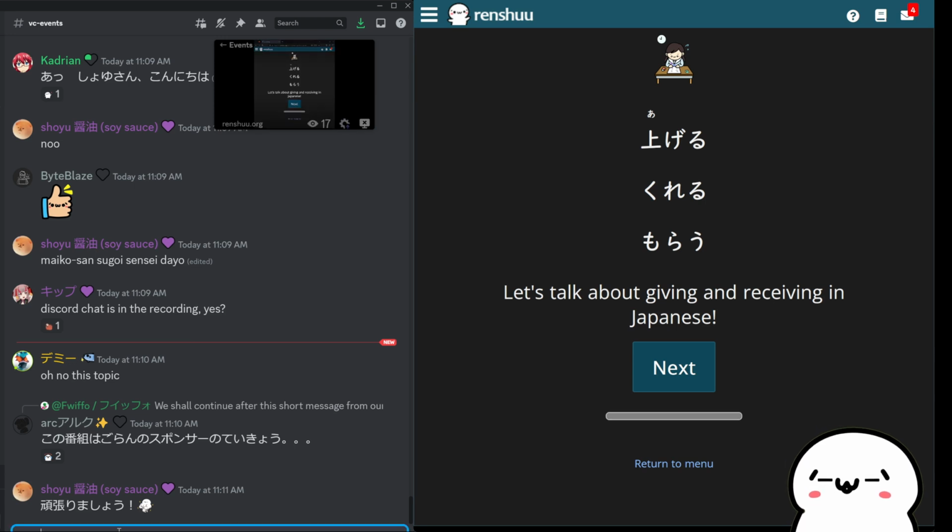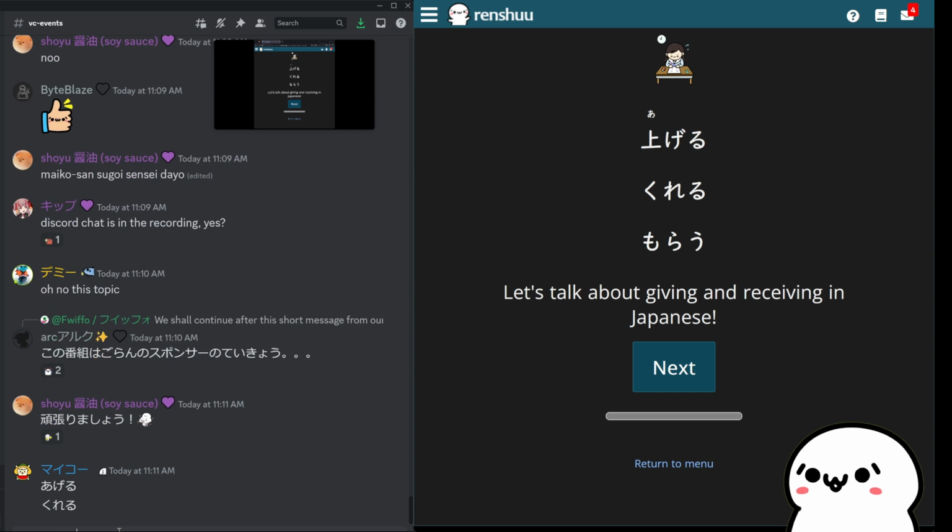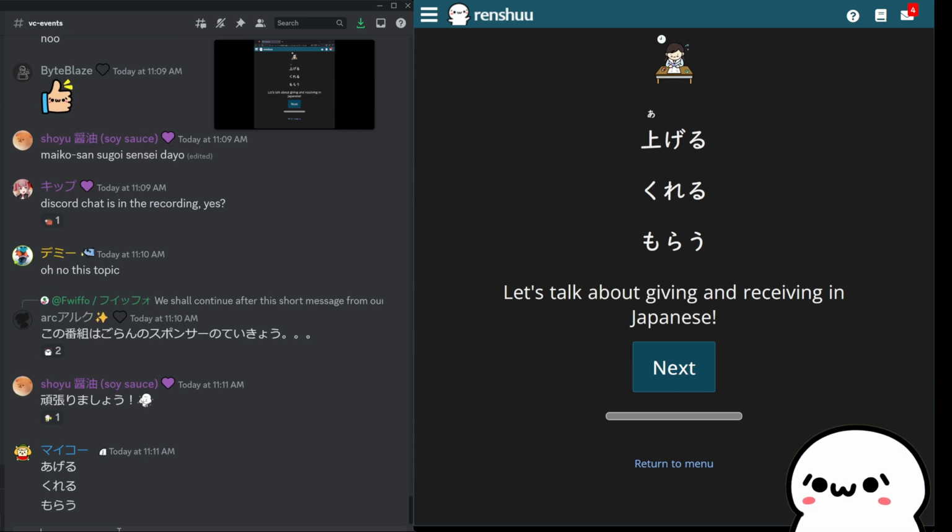And again, these verbs, I feel they're not quite as useful thinking about them as single units as much as patterns. As in, in this situation I use this one, in this situation I use that one, because the meanings feel very similar in some situations. But we're going to be talking about ageru, kureru, and morau. And these are words that are used to describe giving and receiving.